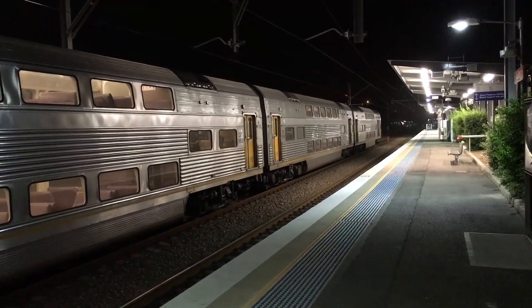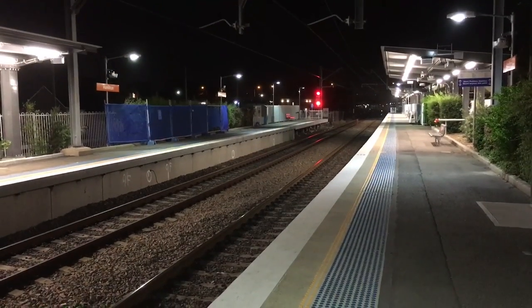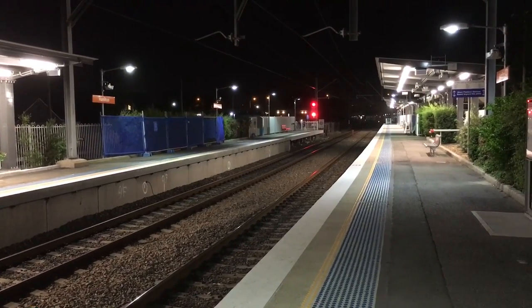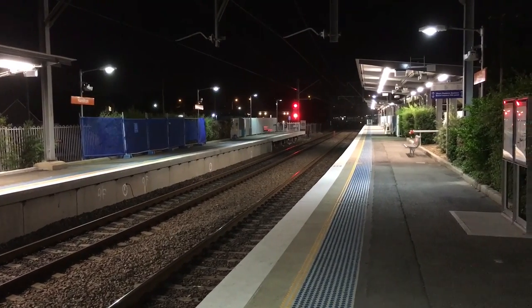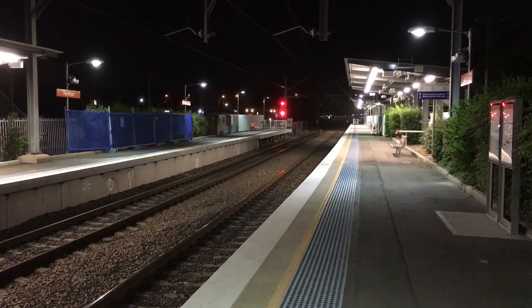V5 is the front four cars. The rear four cars of that V-set was V10. It will shortly arrive back into platform number 1 and will form a service to Gosford or Central. So that'll be V10 and V5.